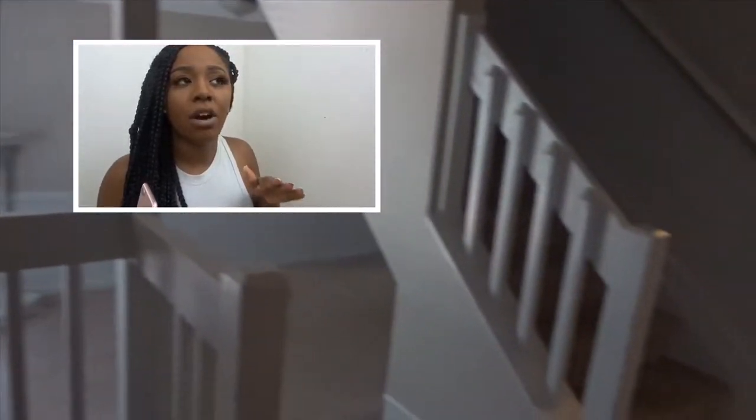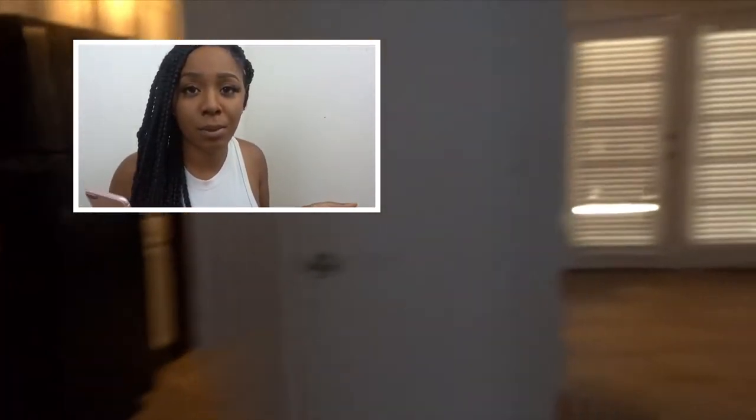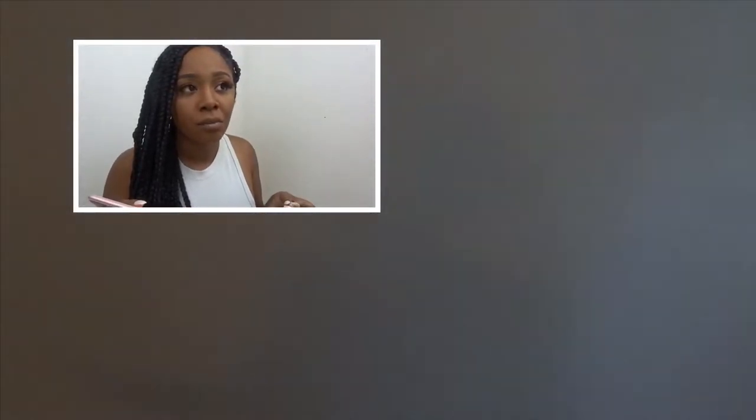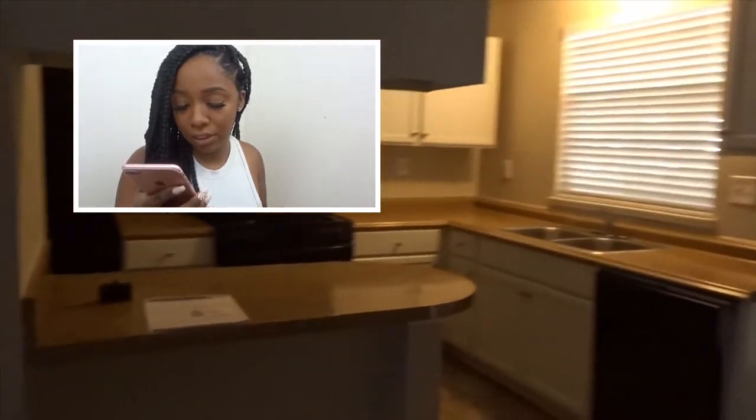Like, I couldn't even get my car all the way up the driveway. So that was already a no, but I did go ahead and just humor them, see what it was like inside. It was pretty nice inside. A lot of space for what you're paying for a month. So that's good.